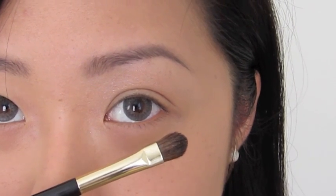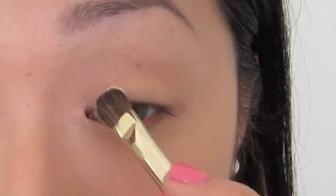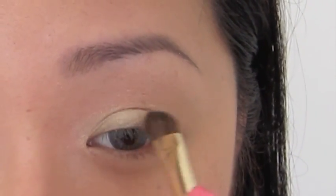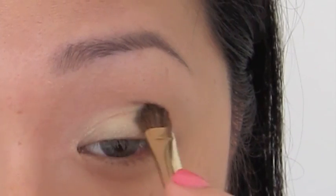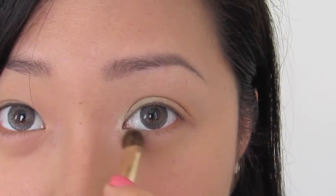Now I'm going to take the other side of my number 2 Chanel brush and pick up the pale celery green here. I'm going to place it all over the front half of my eyelid, taking it slightly past the crease and popping it right in the inner corner. Unfortunately, the footage here was lost, but all I did was take the same number 2 brush and sweep the dark forest green eyeshadow all over the outer half of my eyelids.